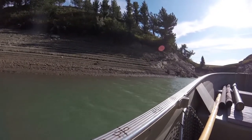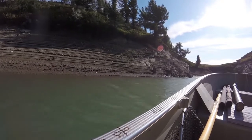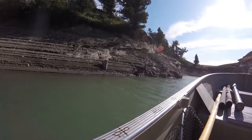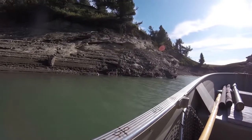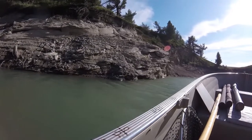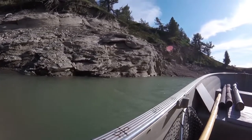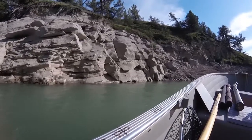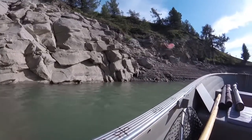And we're now coming up to about as far as we could go at this water level. As we turn up here, we're actually only in about 2 to 3 feet of water. It's murky, so you can't really tell. And if you do this, I'd recommend you have a fish finder or a depth sounder so you can tell how shallow it really is.